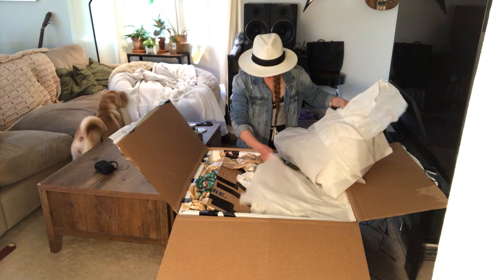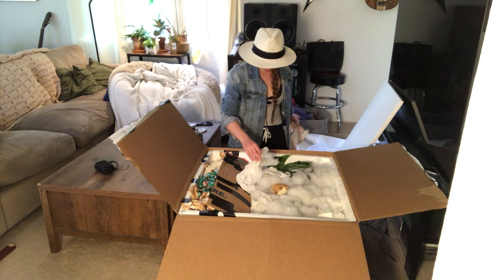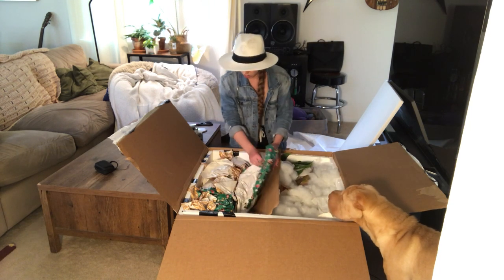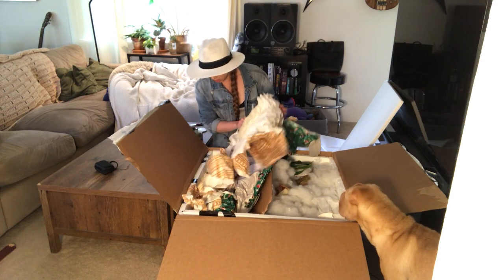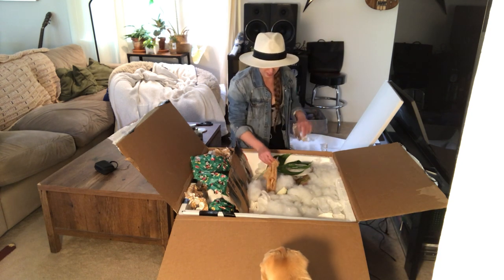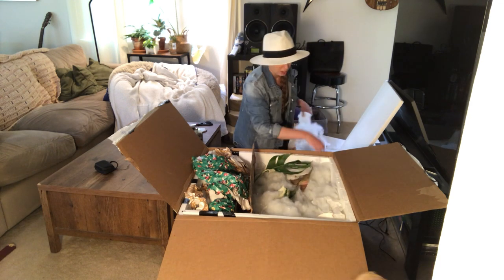Oh my goodness. Oh my goodness. Oh my goodness. I see leaves. You probably can't see them, but I see leaves. Oh my goodness. Oh my god, you guys. Oh my god. All right, let's see. I think this is an Albo Monstera, a big one. Oh no, this is just extra packaging. This is just padding. Okay, the plants are here. Oh my God. I see more leaves. Oh my God, they're so big and they're so pretty. Oh my God. So much floof.